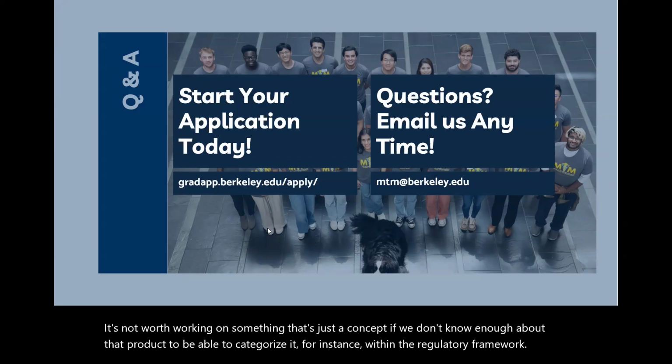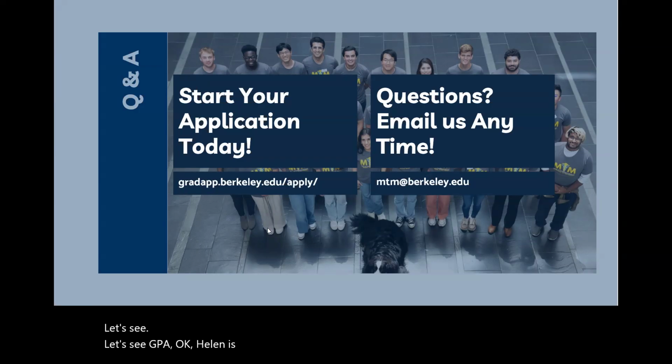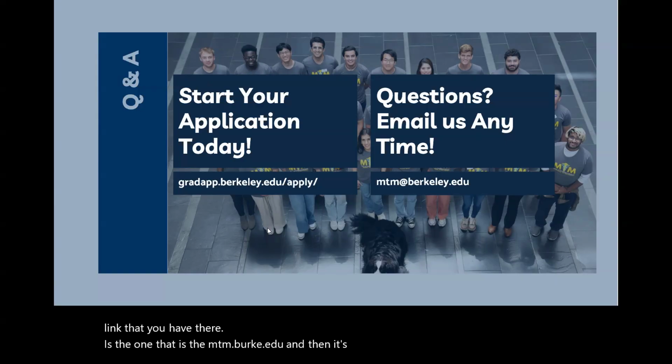Let's see. GPA. Okay, Helen is thanking you, Santiago, about the GPA question. The rubric, right, is the one that is on the admissions rubric. Yes, Sana, exactly. That link that you have there is the one that is the mtm.berkeley.edu, and then it's got admissions criteria rubric. So that's the one that you want to look at.